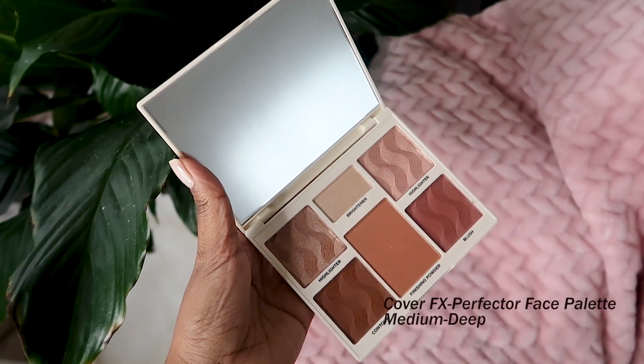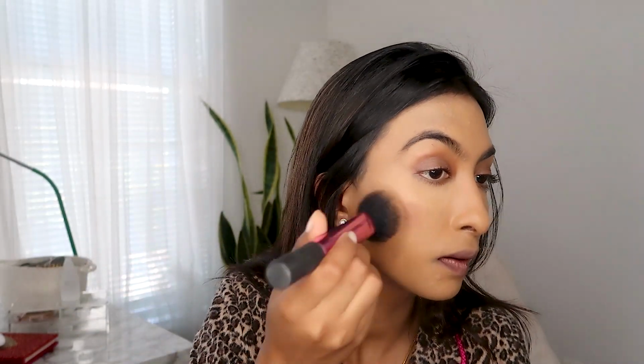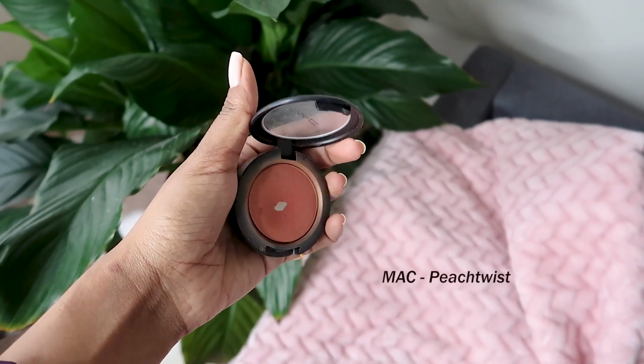For the blush, I'm using this new palette which I got from Cover FX, and this is how this one looks. I think the shades are absolutely gorgeous because all shades are neutral and perfect for somebody close to my skin tone. I'm just taking a big brush, and this palette is pigmented, so tapping. And I'll also be using this blush from MAC, in the shade Peachtwist. It's a really nice blush for people with skin tone close to mine. I'm just gonna apply just a little bit.